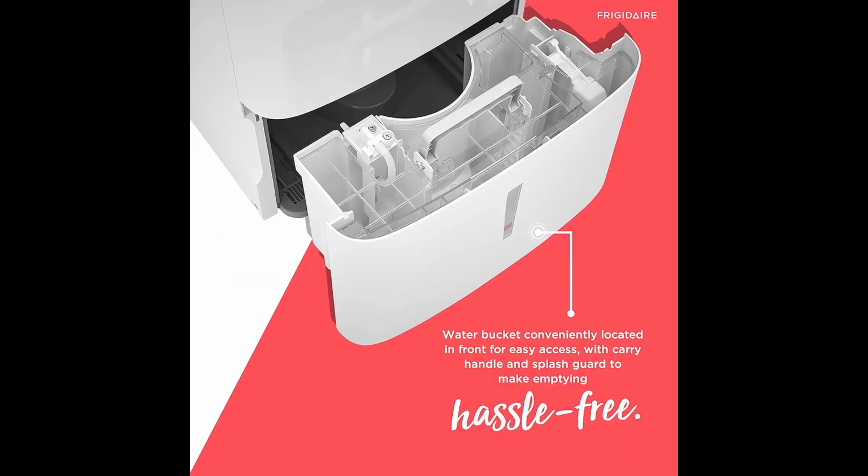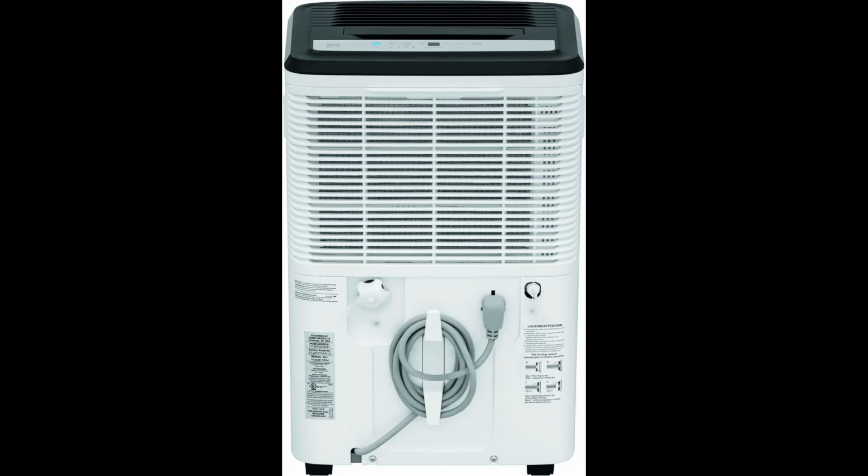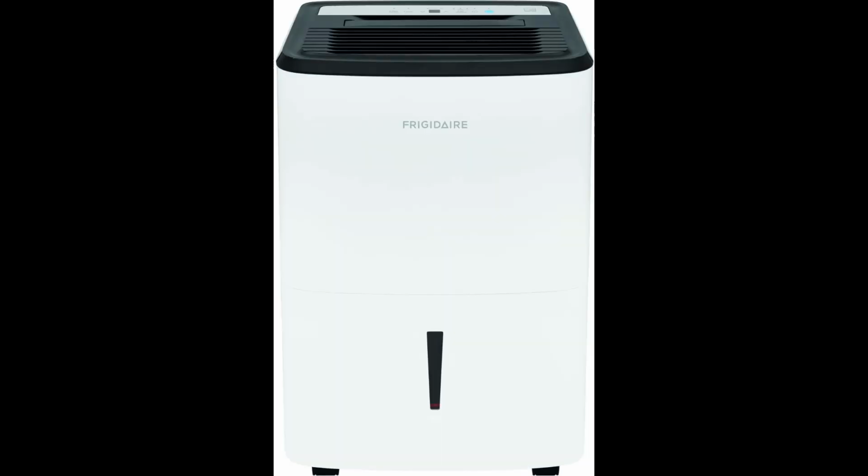We would notice this when using just the tank as well, but it would never run longer than 12 hours at a time, at the most, without shutting off when full. Although we didn't test the built-in pump, we had an unfinished basement with a drain. We like that it includes the tubing, so you don't have to buy a garden hose.